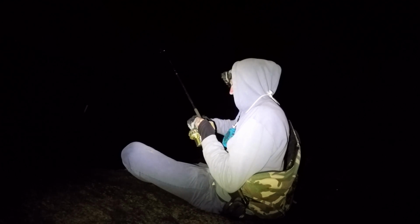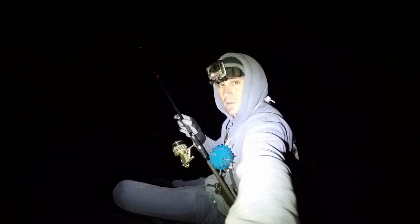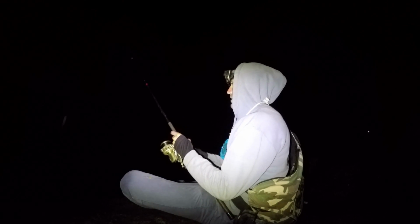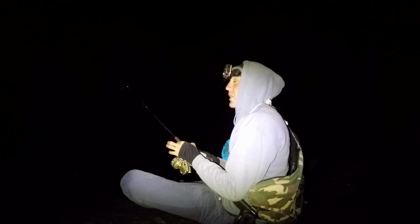I'm going to start off throwing this Tsunami holographic weighted eel. I've never fished with it before, so it's going to be interesting to see if it actually catches some fish. I also have some swim baits, some darters, SP minnows, a variety of good fish-catching stuff that hopefully will catch me some nice stripers. Let's find some fish.